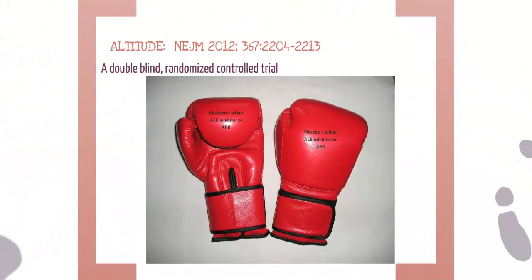The Altitude trial in the New England Journal of Medicine at the end of 2012 was a double-blind randomized controlled trial, and the participants are as follows. In the first arm, you have aliskiren, which is a direct renin inhibitor, combined with either an ACE inhibitor or an ARB. So that's the dual therapy arm. And in the second group, you have placebo with either an ACE inhibitor or an ARB, and so that's our monotherapeutic arm.